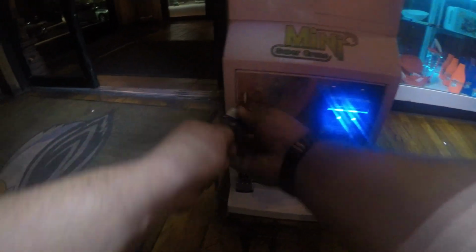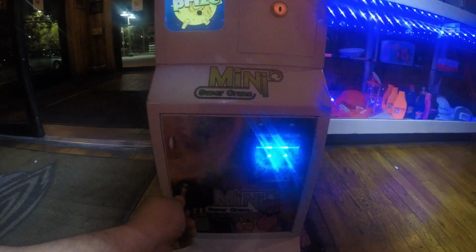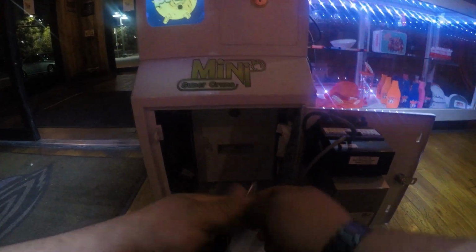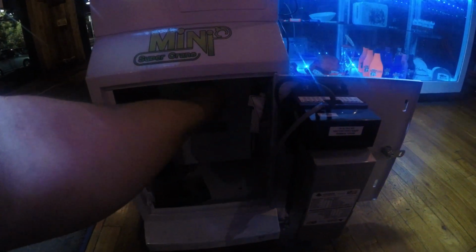Up next, we got my Hooters location. We'll go ahead and get down here and get it collected. This machine is very popular and the restaurant loves it. So do all the customers. Up first, we're going to do the change.